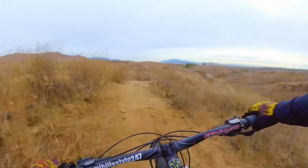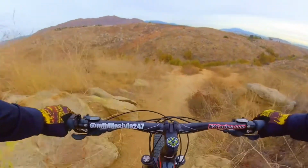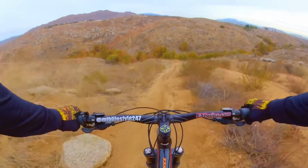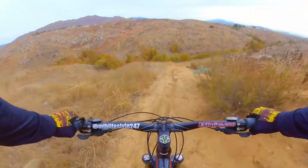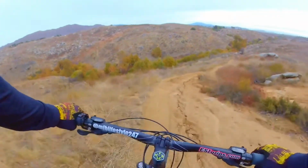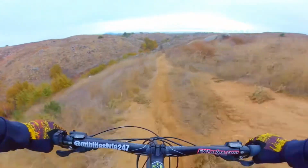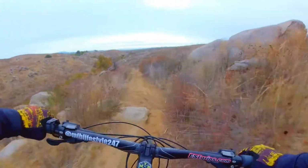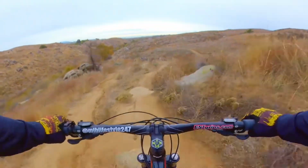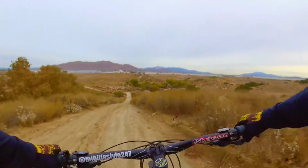Let's go down this way. Oh, it gets steep. Oh man, it's really steep. There's a berm. They get really slow. A lot of ruts. Nice. Oh. All right. Really cool little descent.